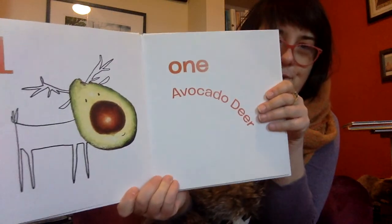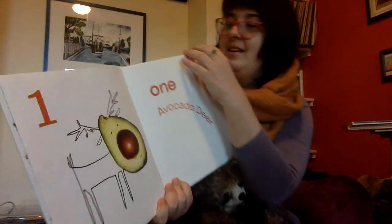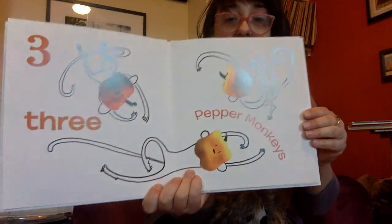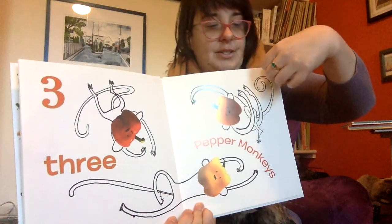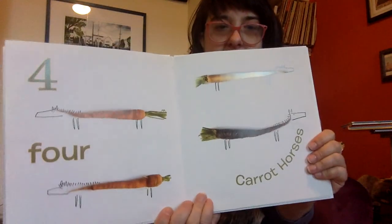One Big Salad. Ooh, one of my favorite foods. One avocado deer. Avocados are so yummy. Two radish mice. One, two. What comes after two? Three pepper monkeys. Let's count them. One, two, three peppers. Peppers are yummy too. So are radishes and avocados. Mmm, this is gonna be a good salad.